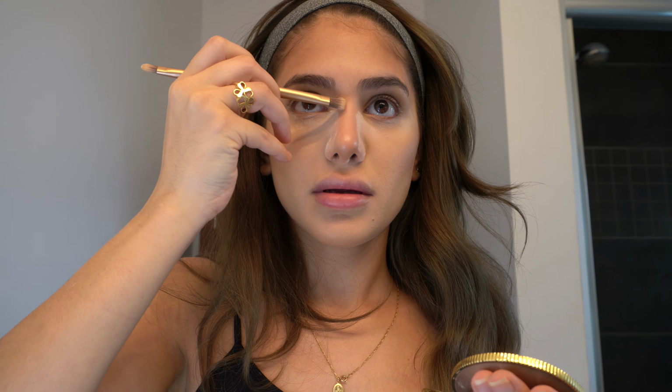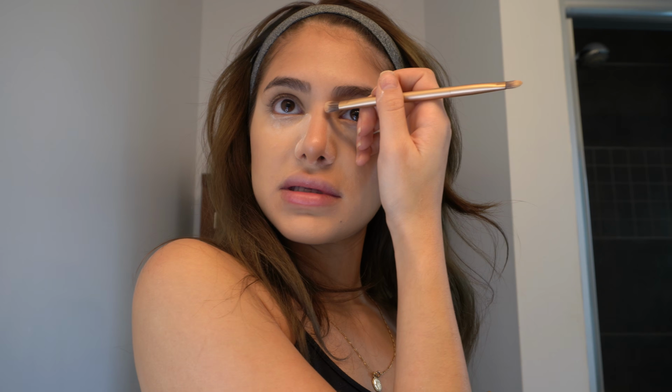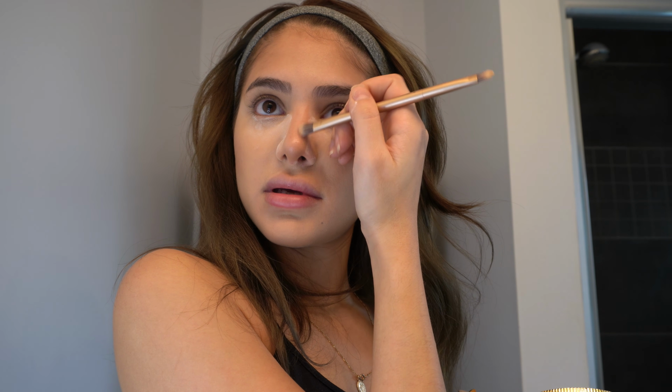And then again, I use the Urban Decay brush with the bronzer. And I go in on the nose. I try to keep it as close as I can to the middle, because the closer you keep it, the more snatched your nose looks. And I'll blend it out more. This part's more just about the placement.